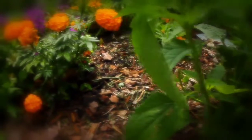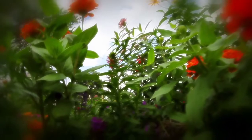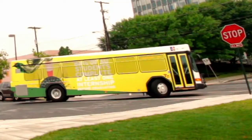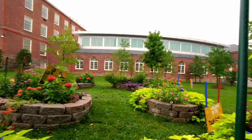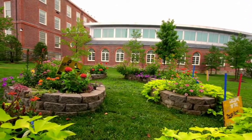The impenetrable forest. Magnificent creatures roam this land. The game of life and death played out right here every second of it. This is not the Amazon or the Redwoods. We're in Washington, D.C., and this is an urban garden.